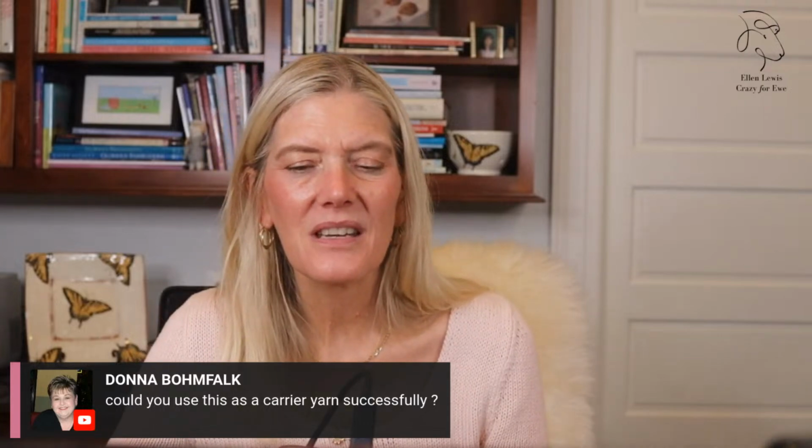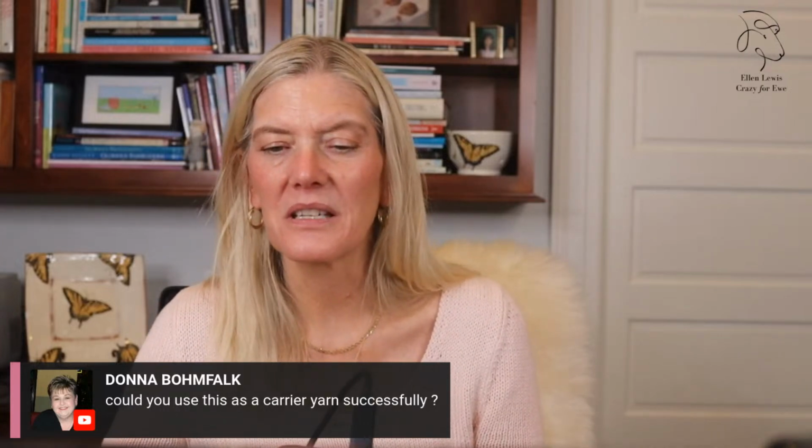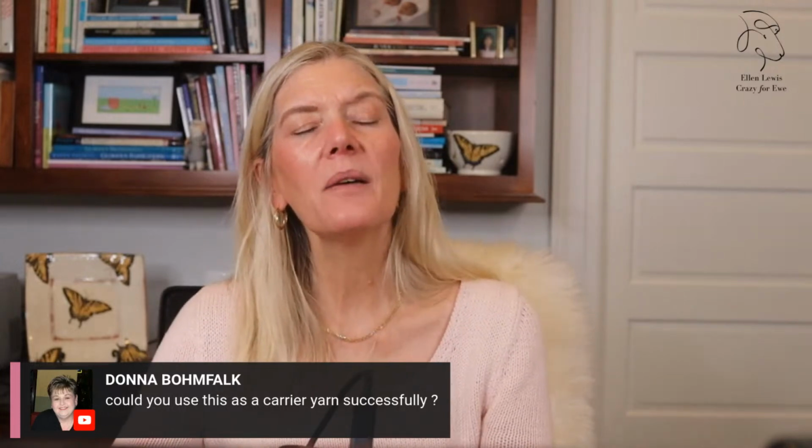Could you use this as a carrier yarn successfully? I mean, you absolutely could. You could put this with another DK weight yarn. A carrier yarn tends to be finer than the yarn it's being carried with. So if you wanted to carry this with something like a worsted weight yarn or a bulky yarn, you could do that, or something that is equivalent weight. If you carried something finer with it, then that, I guess, would be the carry along.